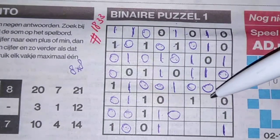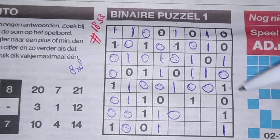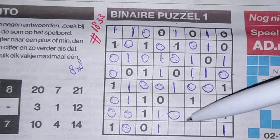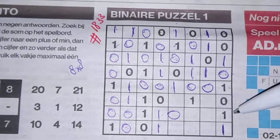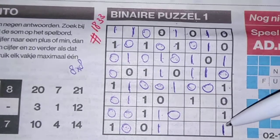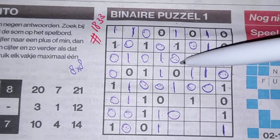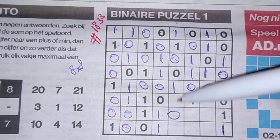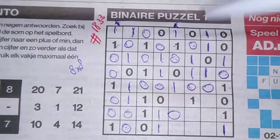Then 011. Do we have 011? No. Then double 1, double 0, double 1. This column and the first column, let me compare.